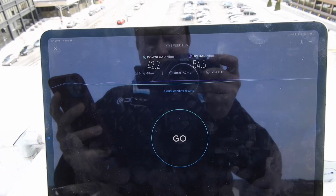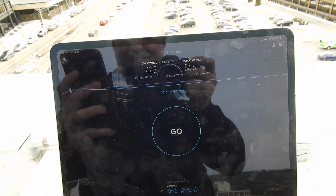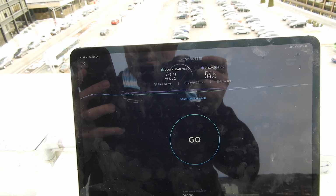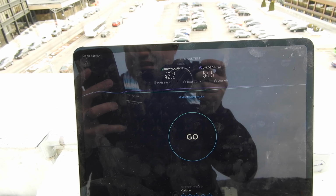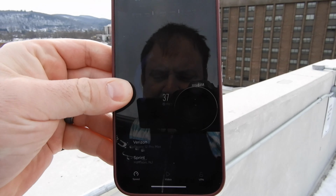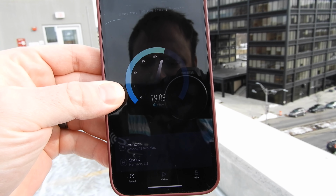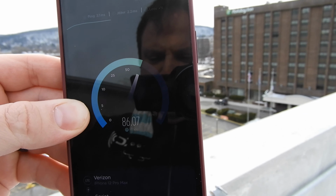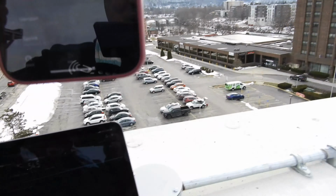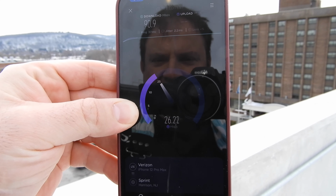Over here on the iPad, I got 42 down and 54 up. Now, this iPad may or may not be supporting all the bands being broadcast these days. It is older, so let's try another server. We'll try Sprint in Harrison, New Jersey, and see what we come up with. Keep in mind the iPhone also has the Qualcomm X55 modem, whereas the iPad is probably rocking an Intel modem. Well, I know it's rocking an Intel modem.